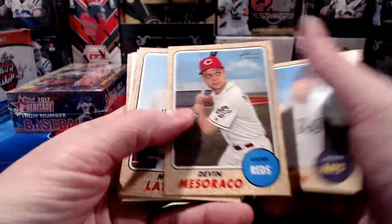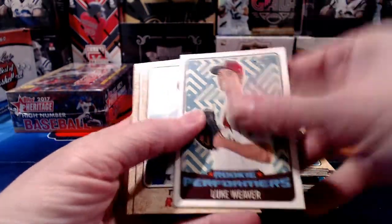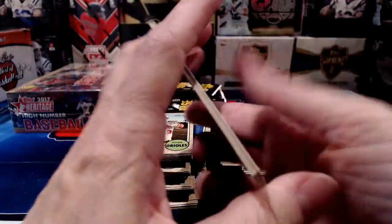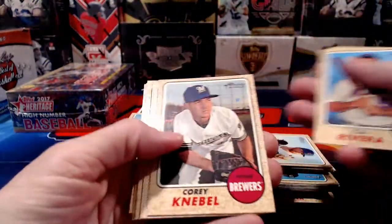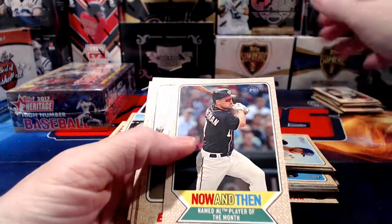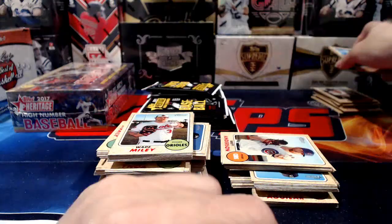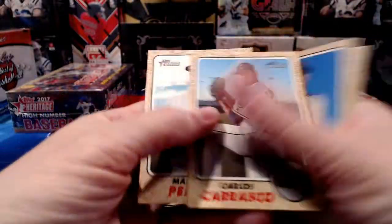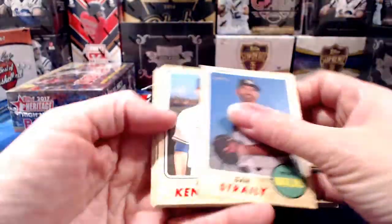We've got some gold label coming up. Maybe, is it tomorrow night? Tomorrow night or the next night? Maybe tomorrow night. I don't know. One night pretty soon we've got another full case of gold label. And I keep wanting to call it Gold Standard, which of course is a Panini brand.